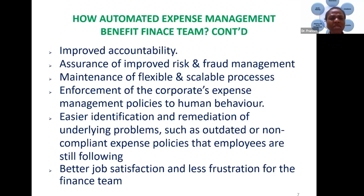We look at accountability. Accountability in the sense that you know who does what, when, how, and from where. So at any point in time, it provides you accountability. Like I said, there are 4 major system controls with this automated expense management system, with which at any point in time you should be able to ascertain assurance. And what are they? You are talking of identification. You identify who is spending and what the person is spending.